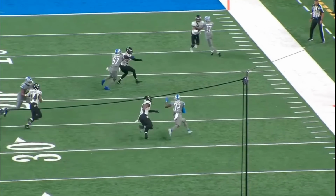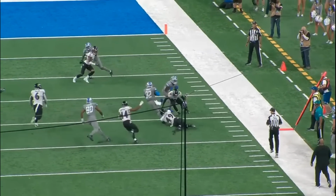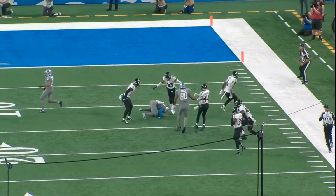Got my boy Chuck Clark having to sit it down. All kinds of tendons popping and all their hamstring rolling up into his back. Look at that right there. Come on, man. You can't deal with this guy in the open field.